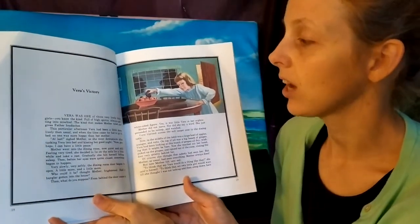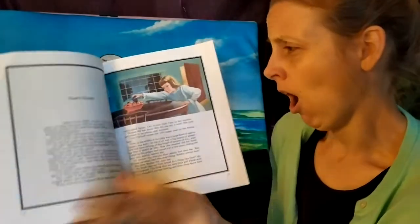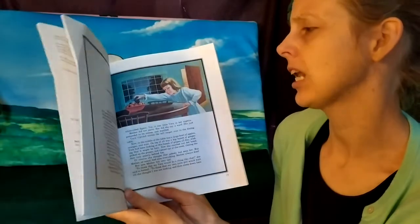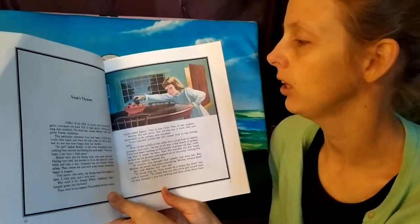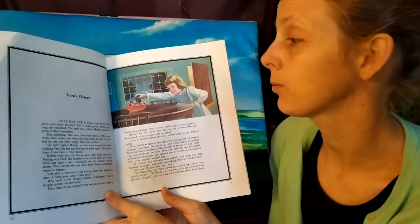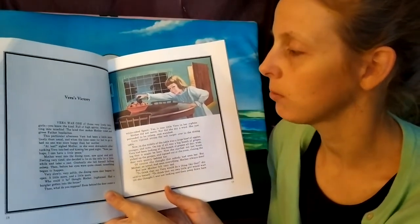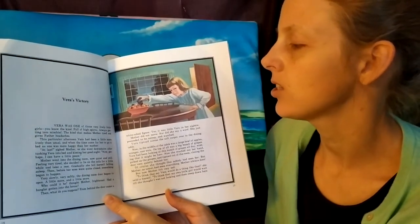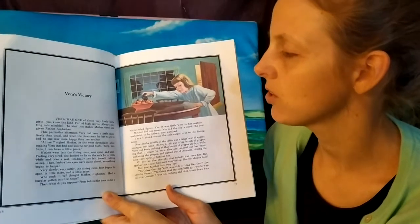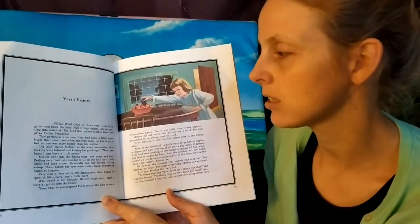the kind that makes mother tired. Gives father headaches. This particular afternoon, Vera had been a little more lively than usual. And when the time came for her to go to bed, no one was happier than mother. "Ah, at last," Mother sighed, as she went downstairs after tucking Vera into bed and kissing her goodnight. "Now perhaps I can have a little peace."